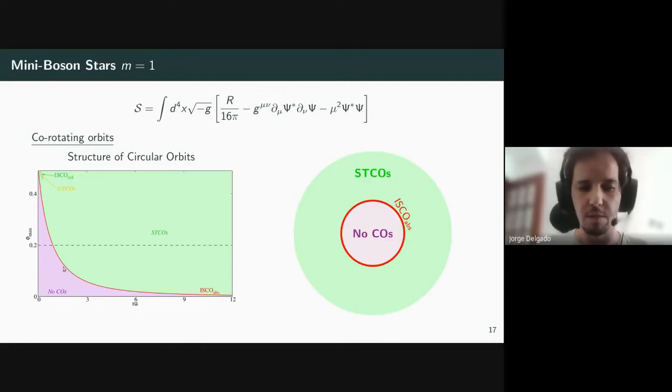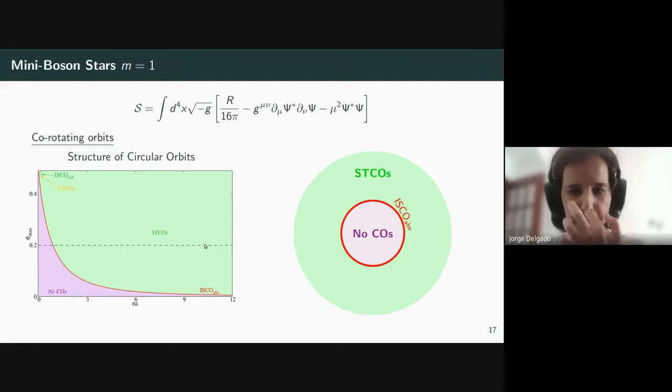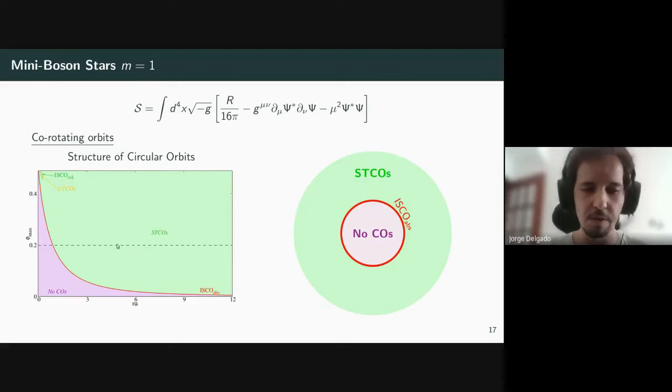And with that, we can, for example, choose this solution. And with that, you can see exactly what the structure of the circular orbits is. So if you are far enough, you are in the region of stable circular orbits, the green region. But as you go closer and closer into the star, we reach the absolute ISCO, in this case, and within the absolute ISCO, we have a region without any circular orbits.